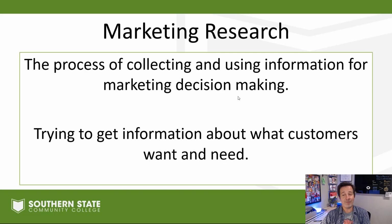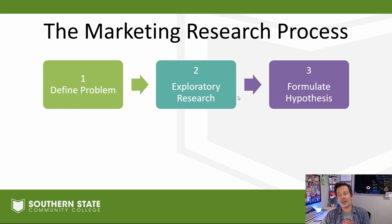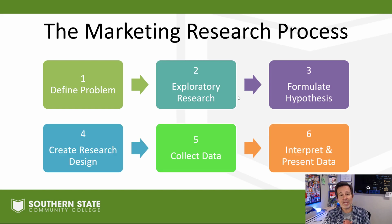We got to go through a few hoops. We got to go through a process to get that information. We call that the marketing research process. And we have 6 kind of broad steps that we would go through as part of that process. 1, we define the problem that we're trying to seek an answer for. We conduct exploratory research, and then we'd formulate a hypothesis. Then we create a research program, design the research, we collect the data, and then we'd interpret the data.